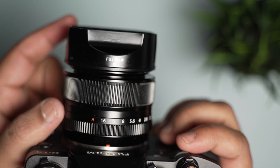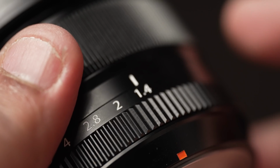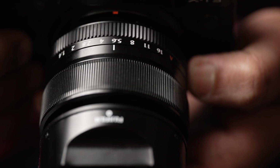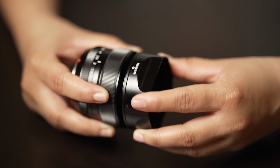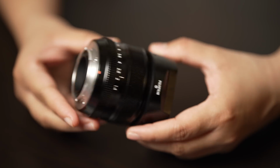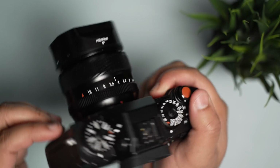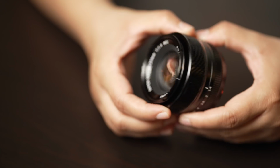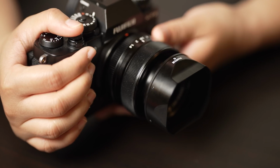The nice thing about XF lenses is that there is an aperture ring which is usually marked, and it's easy to look at the lens and change the aperture. I really like this implementation by Fujifilm. The lens has a fantastic metal build, and it comes with a nice but rather flimsy metal hood, and it also comes with a cap that kind of keeps falling off most of the time. The lens just comes in around 187 grams, and it just makes it a perfect carry around lens. The lens is not weather sealed and also has a much dated AF motor system.